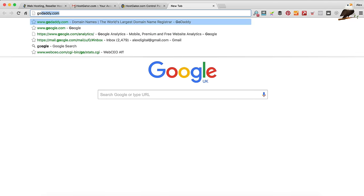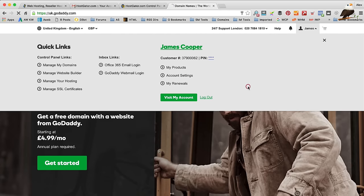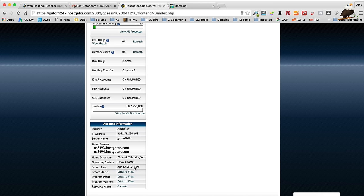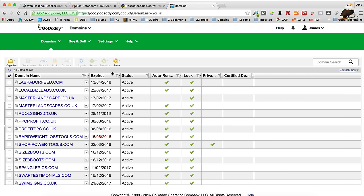I'm gonna go over to GoDaddy, who are my domain registrar, and sign in. Oh, I'm already signed in. Go to manage my domains. Obviously, if you're not with GoDaddy, don't worry, it's pretty much the same process with anyone. You need to find basically a domain that you want to use, and then you just need to update the name servers to match the ones that are listed in here under your account information. So I've got quite a few domain names, as you can see. Let's see if I can find it. There it is.